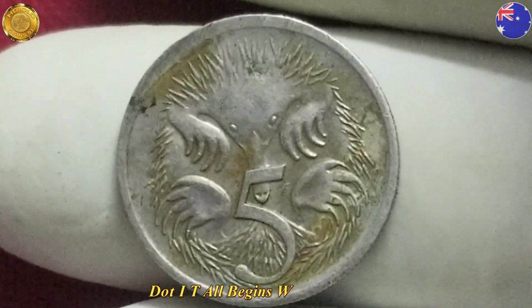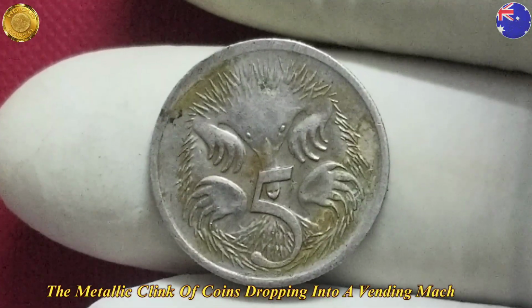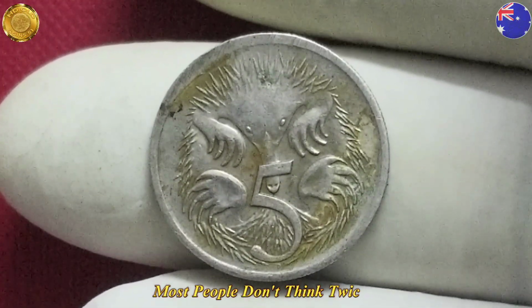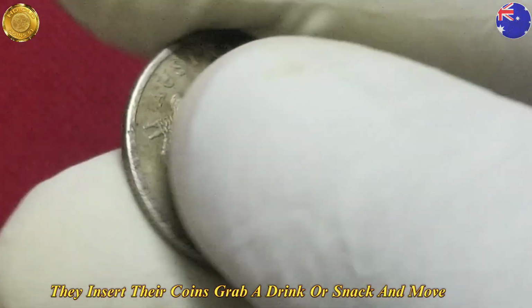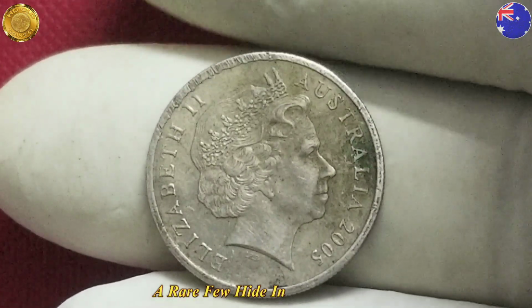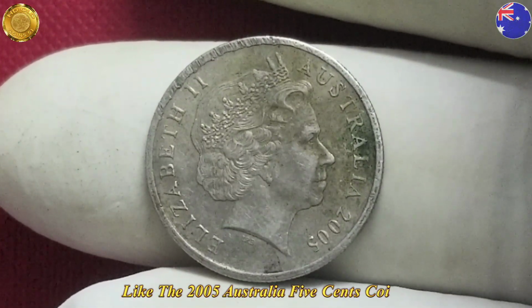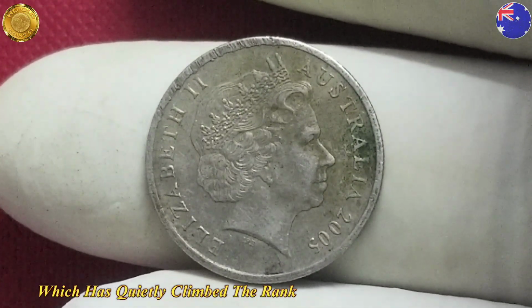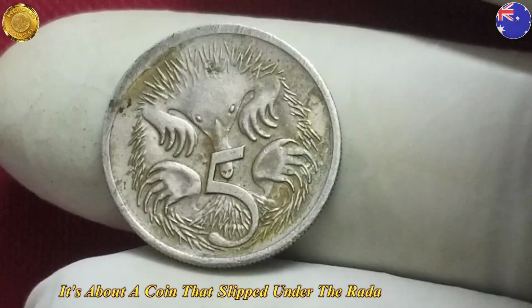It all begins with a sound. The metallic clink of coins dropping into a vending machine. Most people don't think twice. They insert their coins, grab a drink or snack, and move on. But among these unassuming pocket pieces, a rare few hide in plain sight, like the 2005 Australia 5-cent coin, which has quietly climbed the ranks in the numismatic world. This isn't just about the metal. It's about a coin that slipped under the radar, until now.